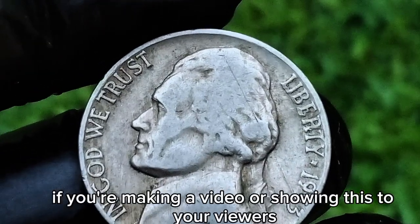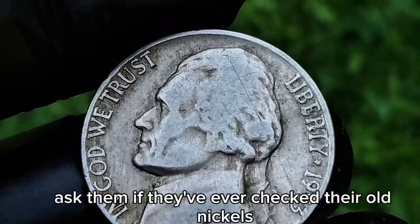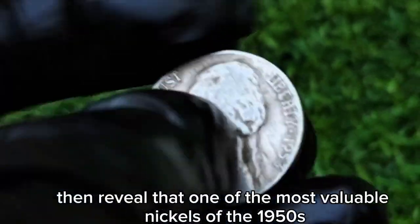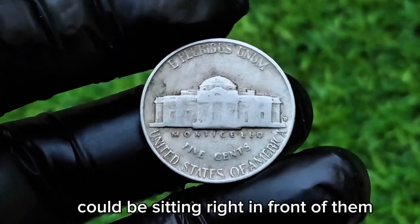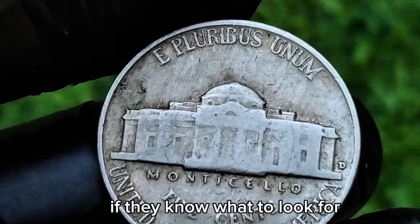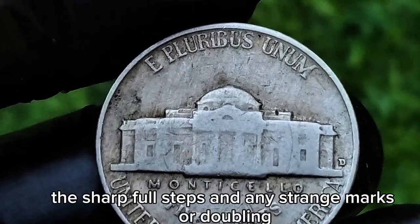If you're making a video or showing this to your viewers, you can build suspense by starting with that big, what if? Ask them if they've ever checked their old nickels or their grandparents' coin stash. Then reveal that one of the most valuable nickels of the 1950s could be sitting right in front of them. Keep the words simple, keep the tone exciting, and tell them that anyone could get lucky if they know what to look for. Remind them that the key signs are the D mint mark, the sharp, full steps, and any strange marks or doubling.